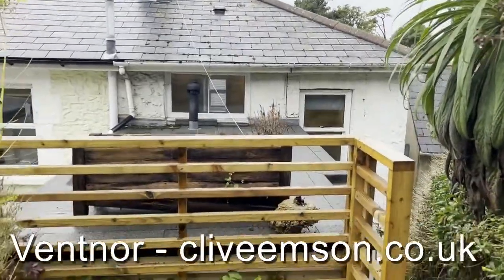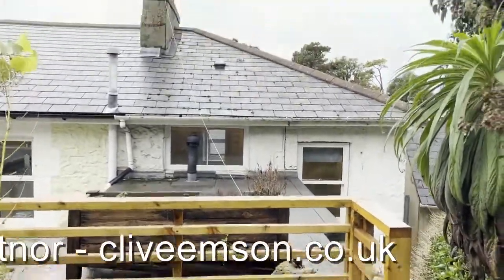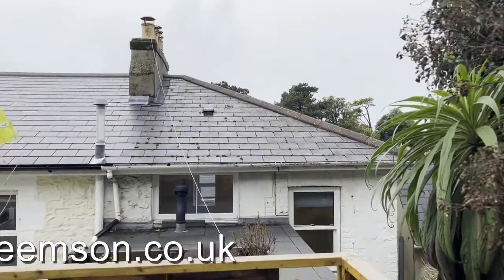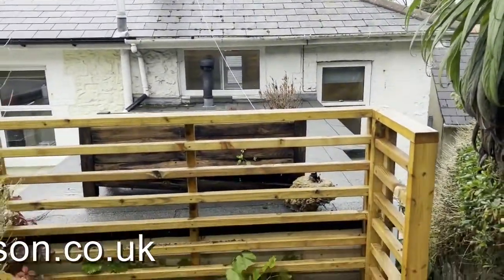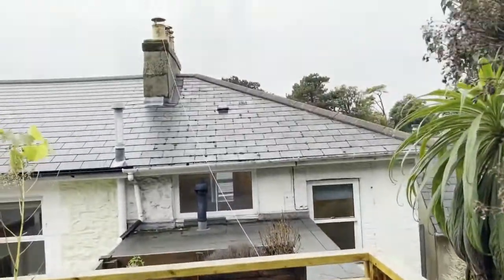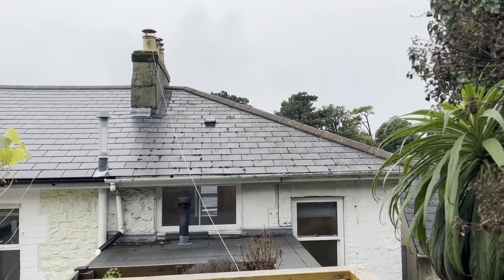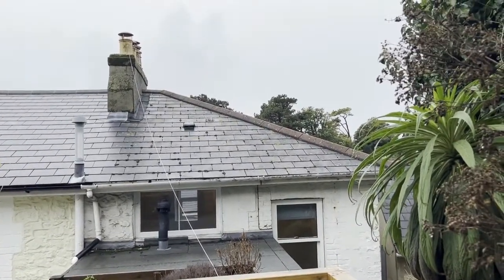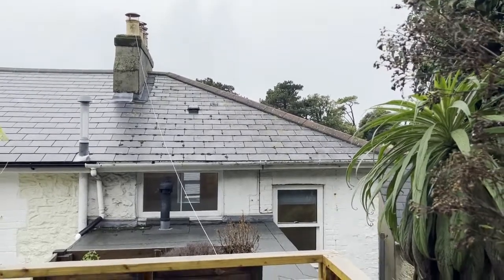So in conclusion, this is Montella in Marlborough Road in Ventnor. Good flexible accommodation, three or four bedrooms, depending how you want to lay it out and use it, right in the middle of town. Really good opportunity for somebody, either for an owner-occupier or as an investment opportunity. So don't miss out when Montella comes under the hammer in the next Clive Emson online land and property auction.